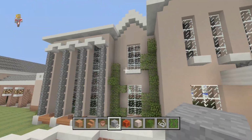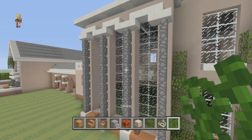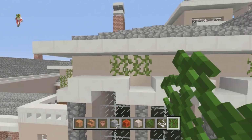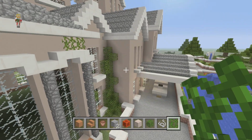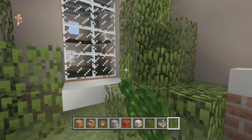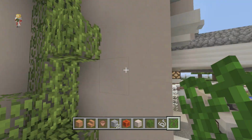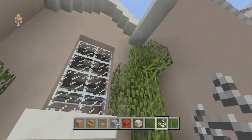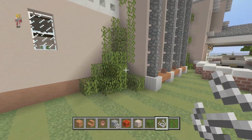But now we want these vines. So vines starting here. There's no vines can go on the front there. It's too crowded. I mean, you could put a couple a little bit above there, and maybe there. But that would be about it. I think that's good. Okay, so let's first vine up our leaves here. Our leaves.